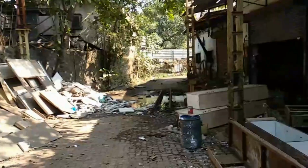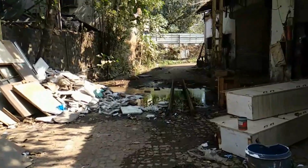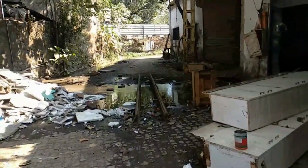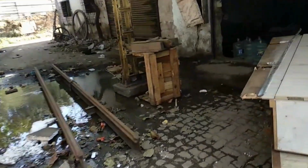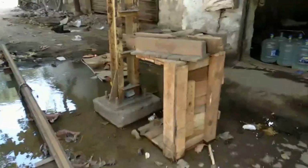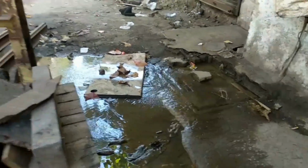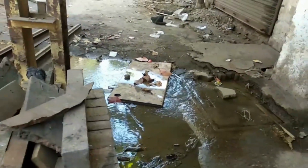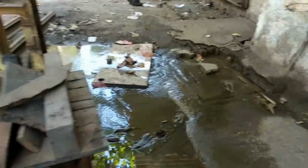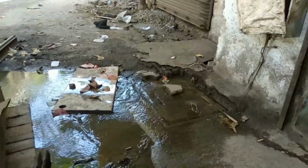Tell me the name of the compound again. Harichand Textile Mills Compound, Vikhroli. Okay, so this is water coming, constantly going here. Okay, this is seepage coming out from here. So this is that excavation water. Understood. So excavation water is coming out from underground over here because it is low level, going to the basement and coming out from here. It is surfacing from that place.